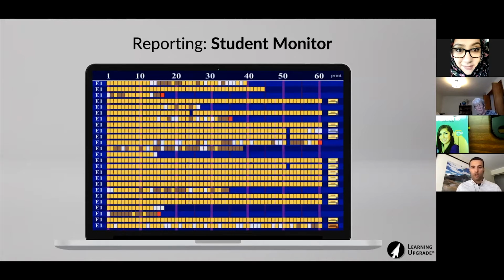And so this first one here is the report that's most used by our teachers. This is what we call the student monitor. We have the names removed here, but in your student monitor, when you're in your account, the names are going to show, and then you're going to see an abbreviation for the course that the learner's in. So in this case, they're all in English Upgrade 1. We use M1 for Math Upgrade 1. You'll see 1 through 60 above. Each course has 60 lessons, and each tile is going to represent a lesson in that course.